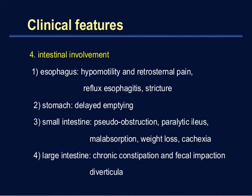The stomach presents with delayed emptying and GERD-like symptoms. The small intestine presents with pseudo-obstruction, malabsorption, weight loss and cachexia. The large intestine presents with features of chronic constipation and fecal impaction and can result in diverticula formation. Morphologically, there is fibrosis of the muscularis propria and edema and mononuclear perivascular infiltrate that results in interstitial and perivascular fibrosis.